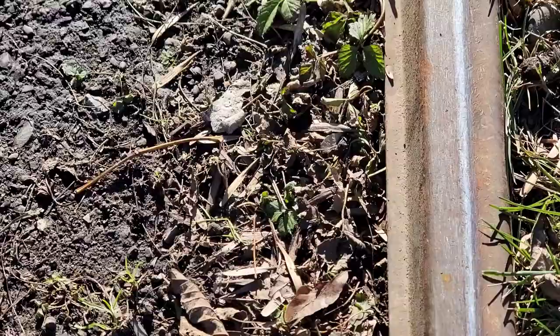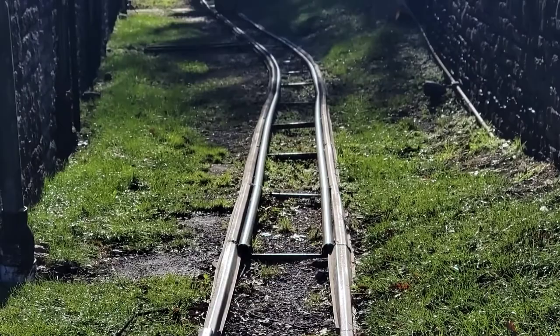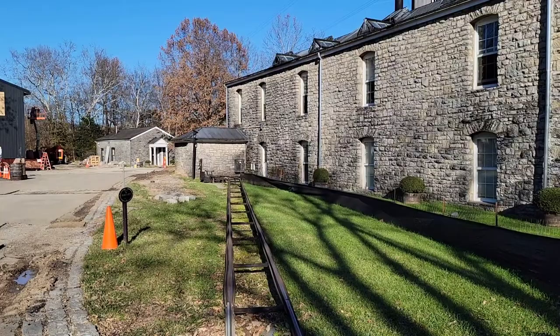As you look at these tracks that are still in place, they used to use these tracks to roll the barrels down the hill to the last warehouse. And actually, they still use those tracks today.